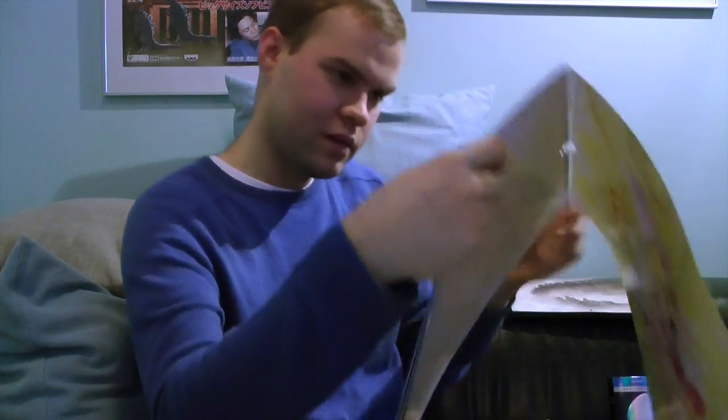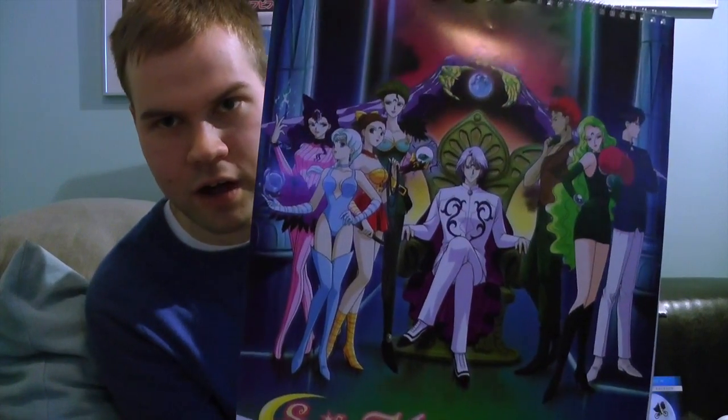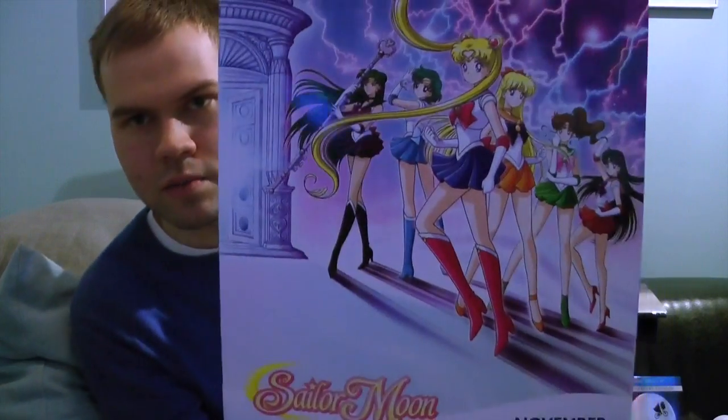That's a lovely picture. And like in a previous calendar, you gotta have one page with the villains. This time it's the villains from the Sailor Moon R season. And then the last page.